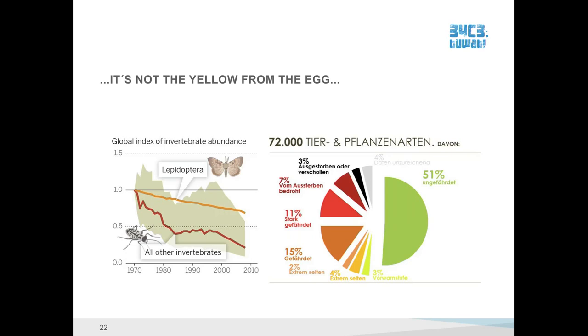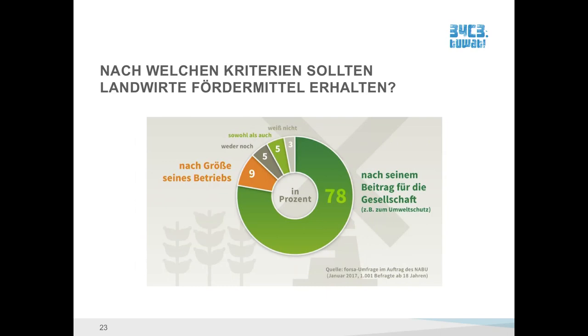All these technologies serve also to get subventions by the European Union. So the subventions are also determined by the size of the land you own. But citizens also want that farmers do something for the environment, which might be difficult. You know, maybe the discussion.